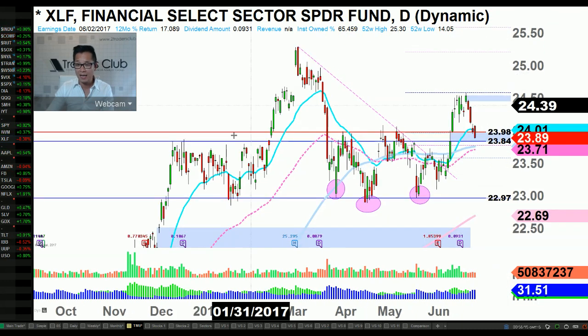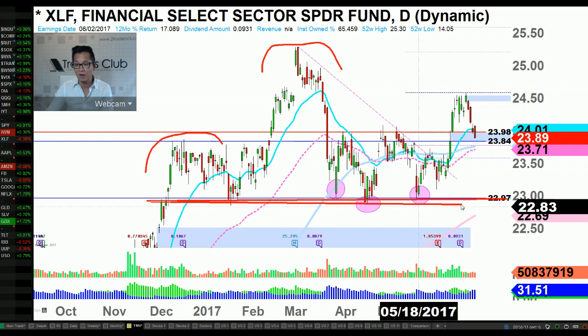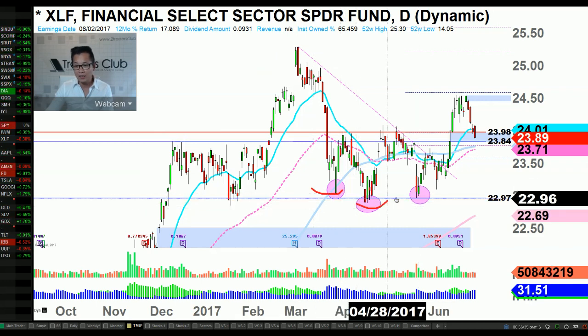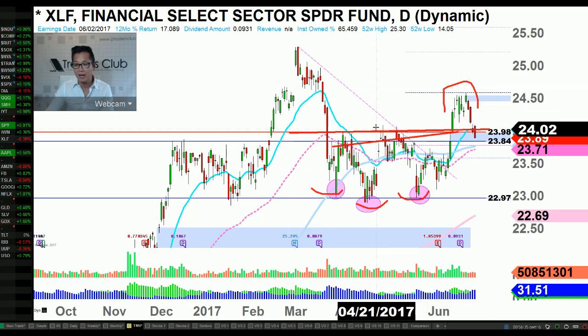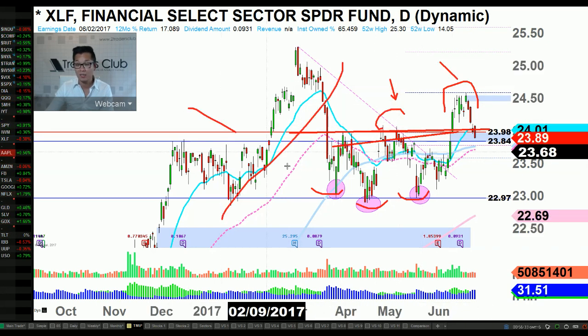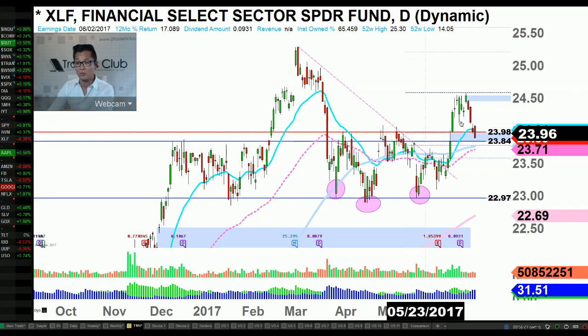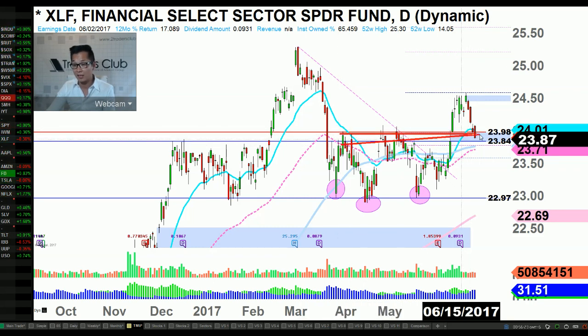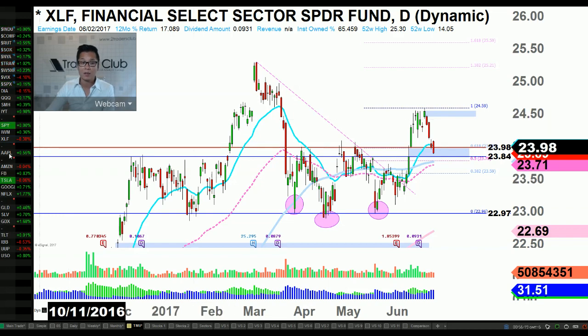See, this is a bank's left shoulder, head. It never fully confirmed. And then what happened was it threw an inverted head and shoulders instead, and then it broke out to the upside and cultivated a higher high, completely nullifying that head and shoulders. We are in the nullification process in the XLF head and shoulders formation. Now we are in the retest phase of this inverted head and shoulders, and then we find support before going higher.